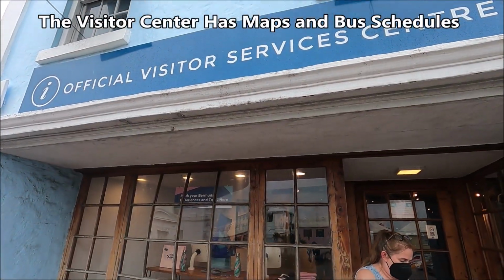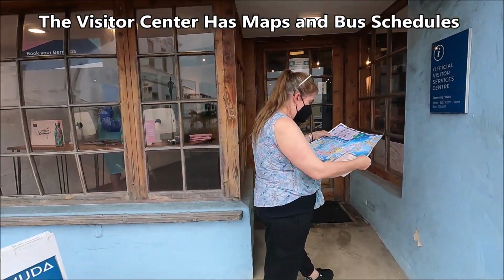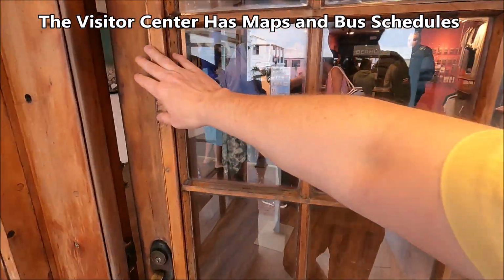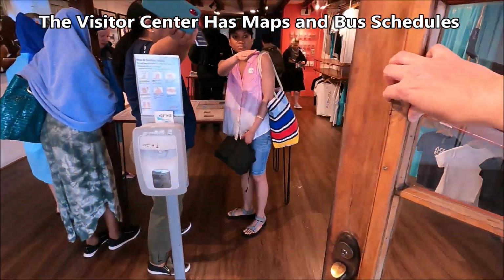So right near the post office, they have the visitor center here, and in the visitor center you can get a map of Bermuda, and they also have the bus schedule and information about Bermuda.